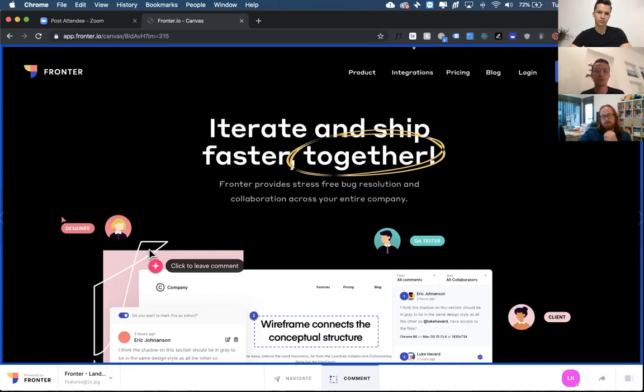The tool can be used to run experiments and A/B tests. For example, we can use it to tell each other we should probably A/B test this thing. We should change the text of this thing. It's something that can be used constantly to communicate ideas within the framework of web projects and landing pages.